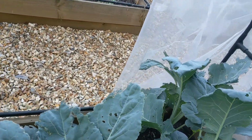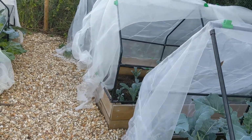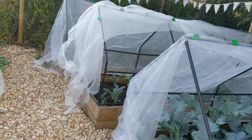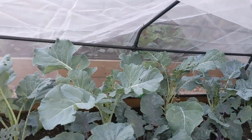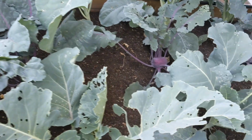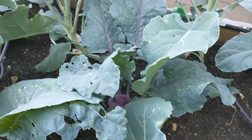Now here, let me just back up a bit. So this is one of our four Brassica bags here, but these are the three longer ones. And they've been planted successively as they became available. So this was the first one. Obviously there is something munching them, and I'm yet to find out what. They have been covered all the time, obviously.